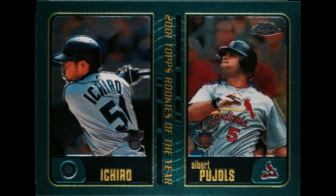And obviously, Ichiro was a little bit older at the time because he had spent several years already dominating the circuit in Japan before he came over to the U.S. But he immediately made his mark, as did Pujols. They dominated their respective leagues for the next decade plus, and eventually they'll both be in Cooperstown. So it's an amazing card to have them both on the same card as rookies.